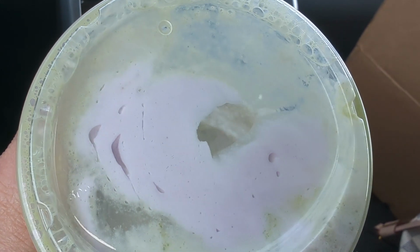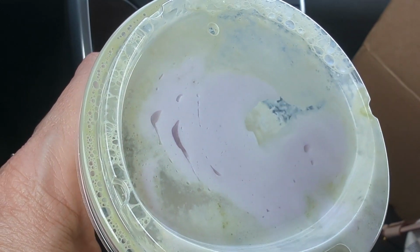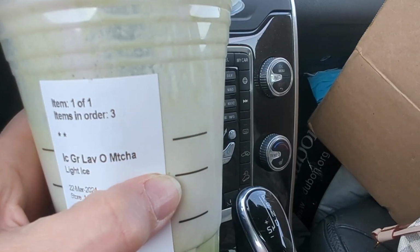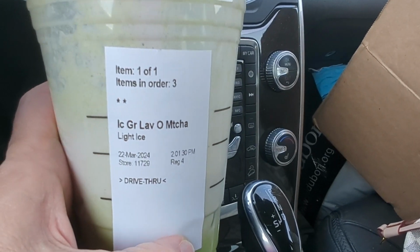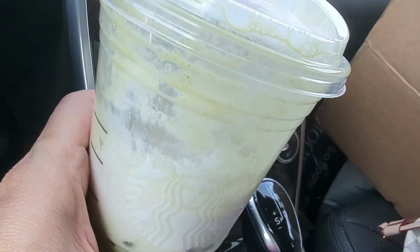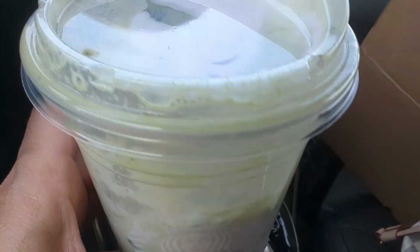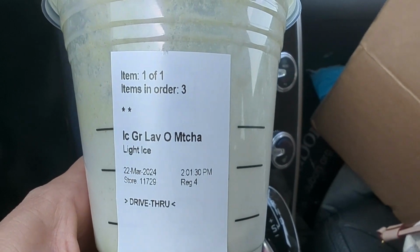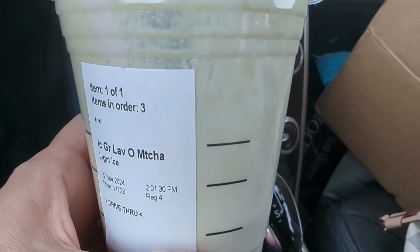That was the color of my daughter's bedroom when she was very little. And then the matcha tea tastes good. It's a little sweet. I don't mind that too much though. There's no coffee, so there's no caffeine, except for whatever matcha tea might have. I should check into that. So anyway, it was yummy.